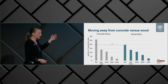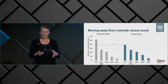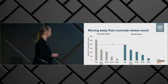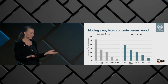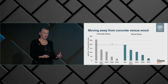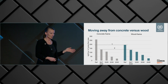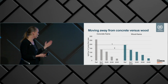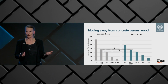Here is the same concrete frame multifamily building, and there's also an equivalent functional building, the same function, with a wood frame. And we see in the reference case, if we do a simplistic analysis, the wood frame has a lower carbon emission. But then we haven't made any measures to reduce the emissions. If we do that, based on what was available in 2020, we can see that they're almost equal. And if we work more on reducing, like now in 2025, we can get an equal output.